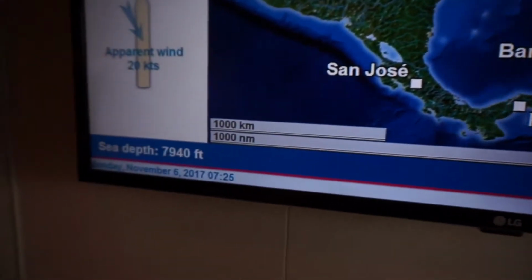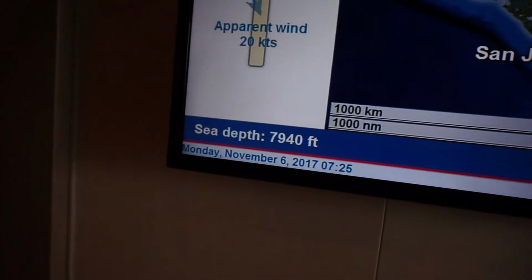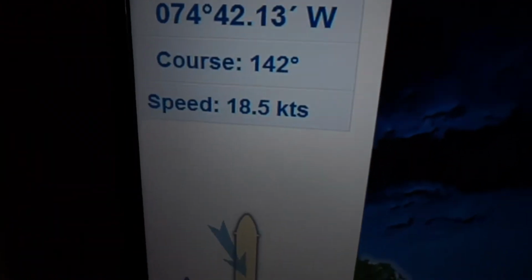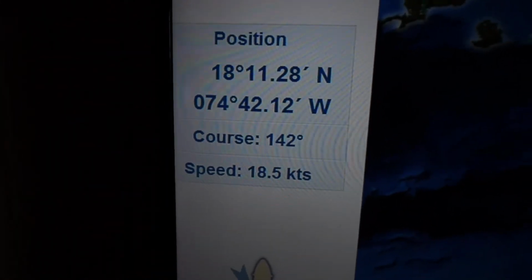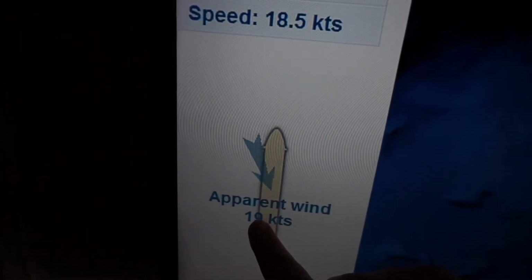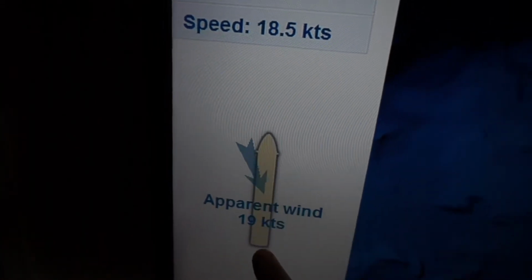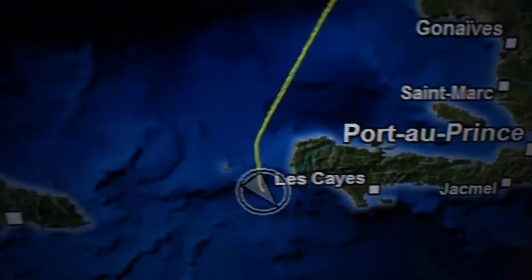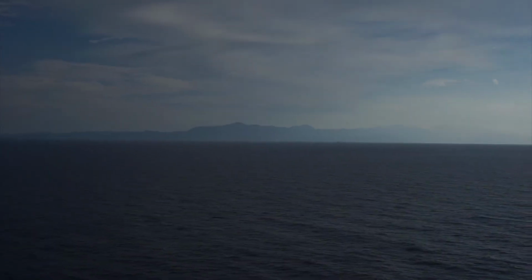So you get an idea, we have traveled, well, the depth of the sea is at 7.79, and you can see that's our position. We're going 18.5 knots, I have no idea what that means. But right now we're getting hit in the front of the boat, well, off to a little bit of the side, with a 19 knot wind. And you can see here, there's Haiti. That's where we are. So you know, if there's any questions. So let's get going, because I got to get better pictures, or a better video of that mountain range out there. It is beautiful. Anyway, be back. Yeah, there's a little bit of a better view of those mountains.